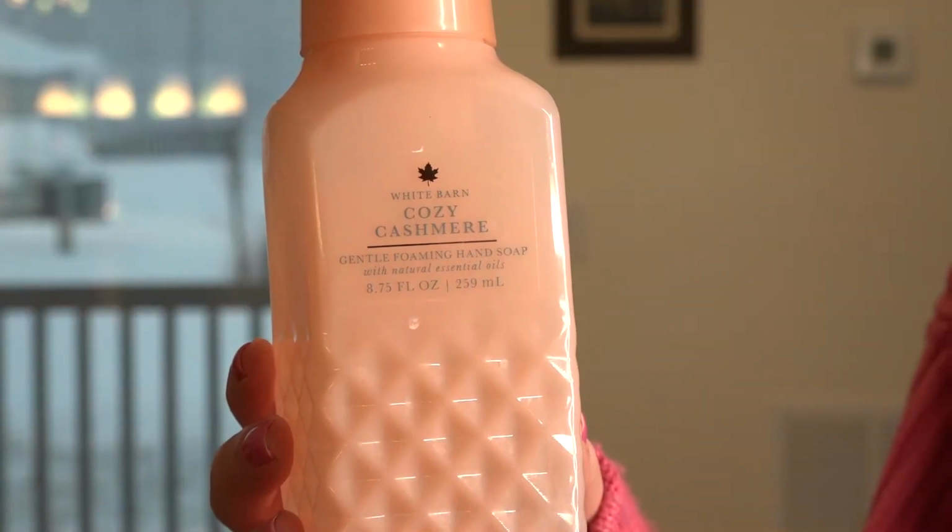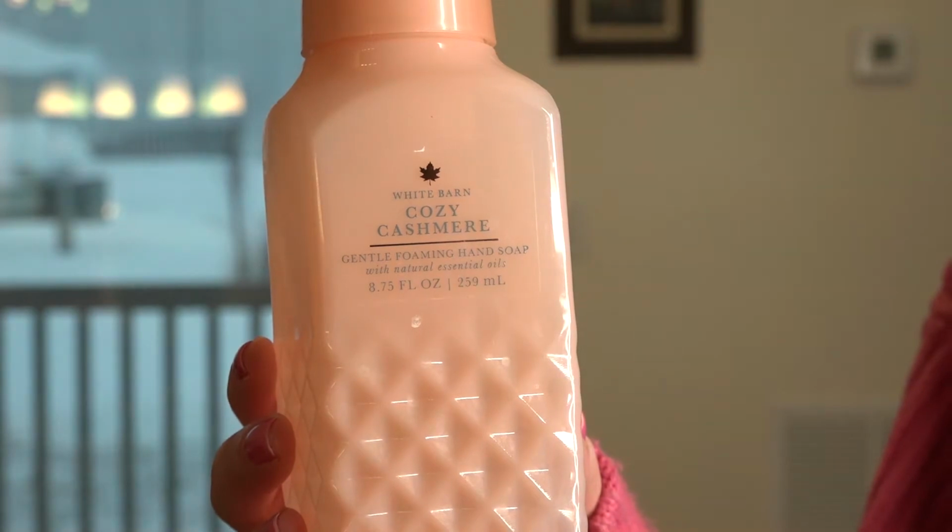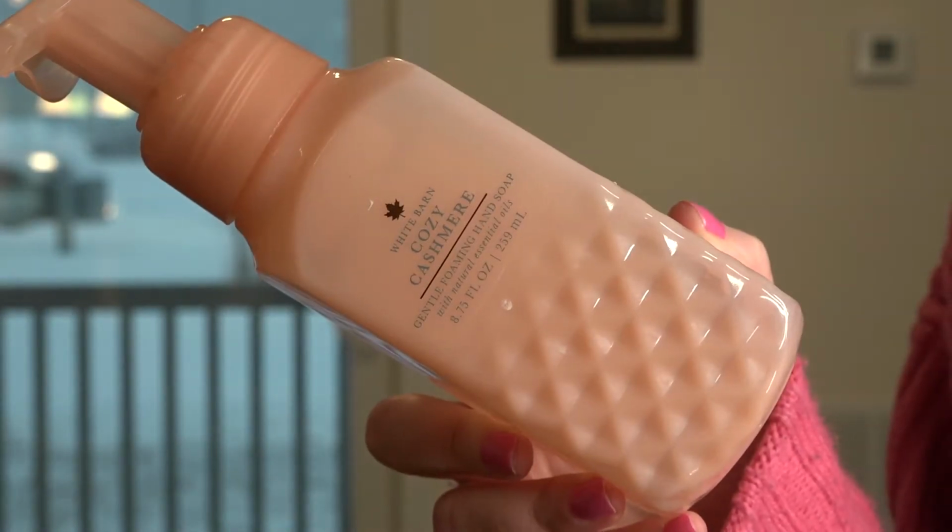Then, as is often the case in my Empties, I've got some Bath & Body Works foaming hand soaps. Let's start with the oldest one I emptied, which was Cozy Cashmere. And I liked this packaging. I like when they have light pink packaging to keep in my bathroom. And this one was Smooth Lavender, Warm Vanilla, and Pink Jasmine. Yes, it was a scent that I liked.